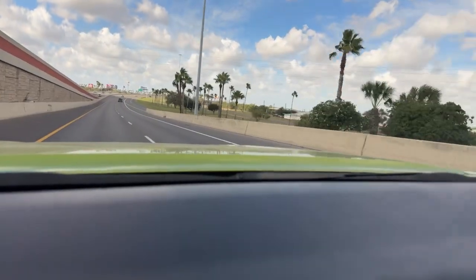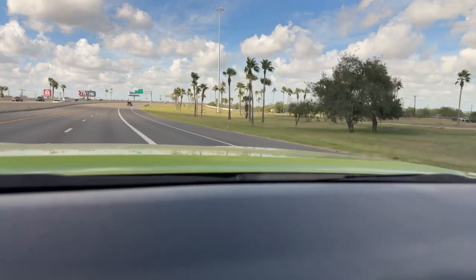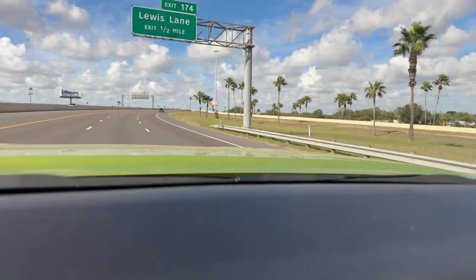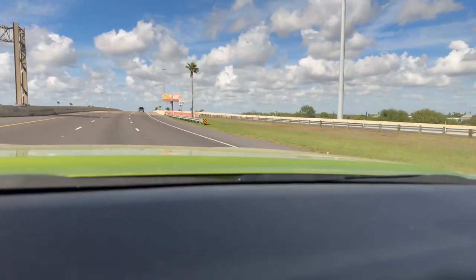Wouldn't that be great? Do a live stream to go to a Toyota dealer and end up in Mexico or somewhere. I mean, I don't know. I am pretty close to Mexico here, by the way. We're probably about, I don't know, 30 miles or so from Mexico. So we are indeed in deep South Texas for sure.